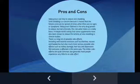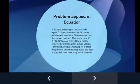Now we are going to talk about the cons. There is a long list of possible side effects, including mild adverse reactions such as diarrhea, nausea, and headaches, but also much more serious possible side effects such as kidney damage, hair loss, and depression. Not everyone is affected in the same way. The mild side effects are quite common, but generally most people experience very little to no side effects.